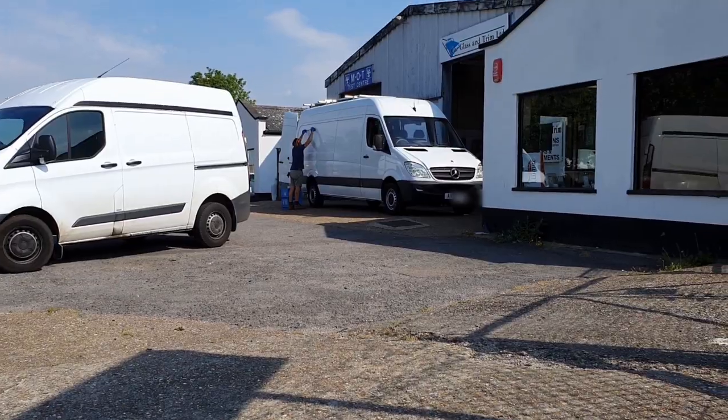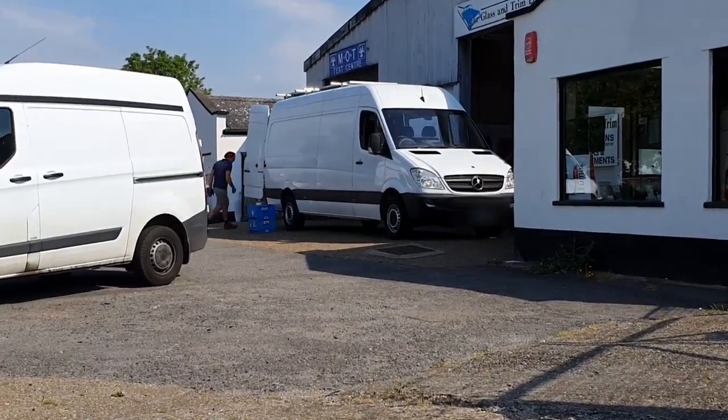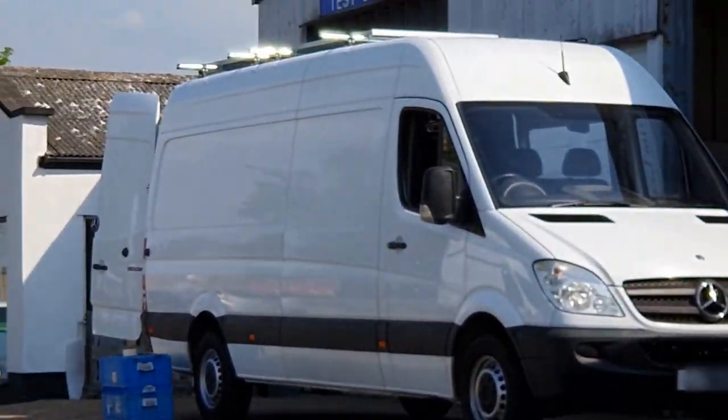Car Glass and Trim Ipswich, and the guys are cracking on with the van, but I'm obviously having to keep my distance due to social distancing rules. So I've got a time lapse running just so you can watch them do it, but I can't get too close to them, so it's fair enough. It's what it is, it's the times we live in. The van is all the way over there, just measuring the side window.